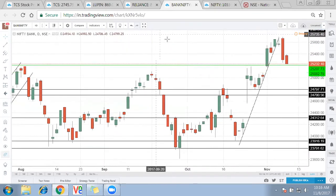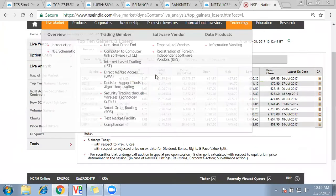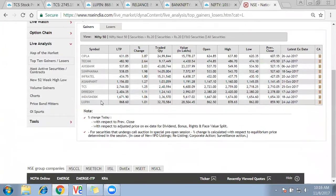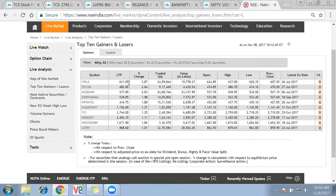Now let's go and see some of the stocks which are gainers or losers. Today on the gainer side, we are seeing Cipla gaining enough after posting a decent set of numbers. Tech Mahindra with the IT pack has been resonating very well. TCS, even Infosys, all were doing good yesterday, and a follow-up rally can be seen today also.